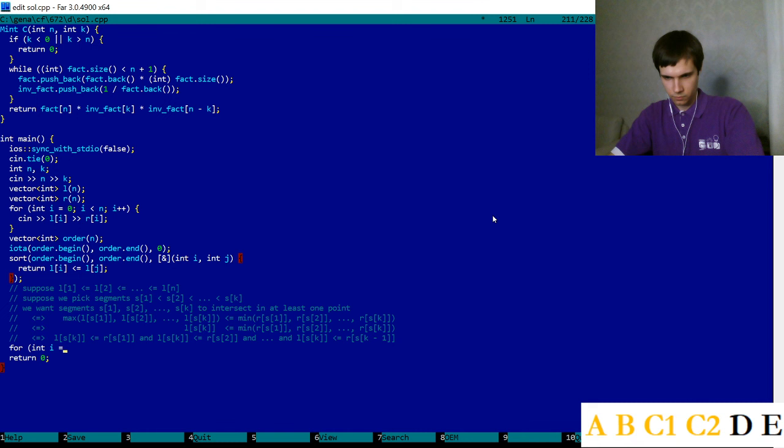Let's go through segments in the order. And the question is how many segments satisfy this condition? That their right border is not less than our current left border. So let's just have a multiset of all right borders. So it will be called Rs.